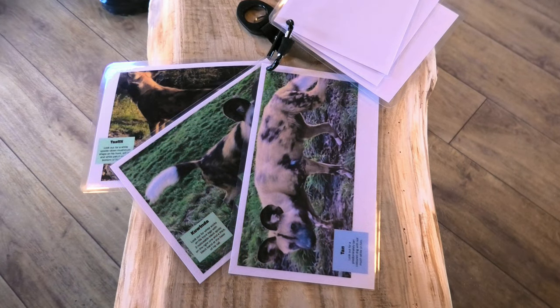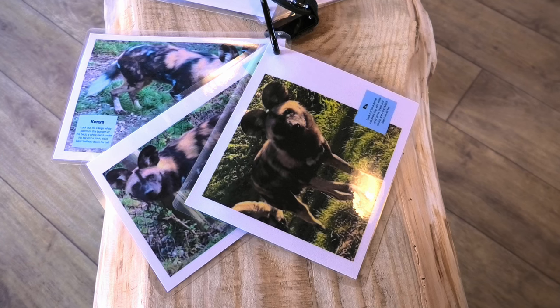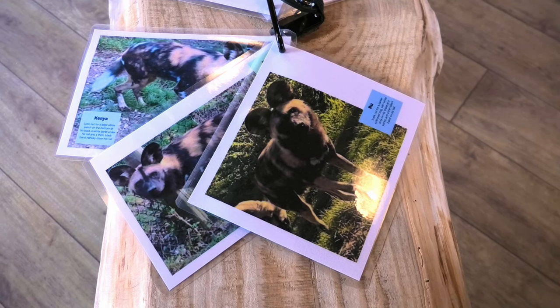Now this pack of African painted dogs consists of 6 males: Kuinda, Tan, Kenya, Tazili, Ru, and Rafferty.